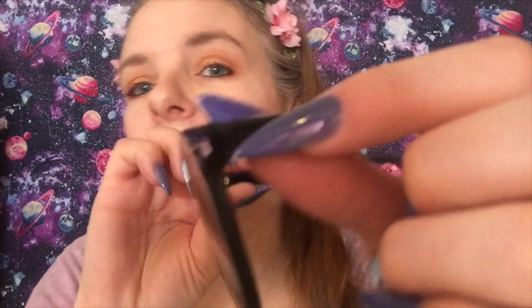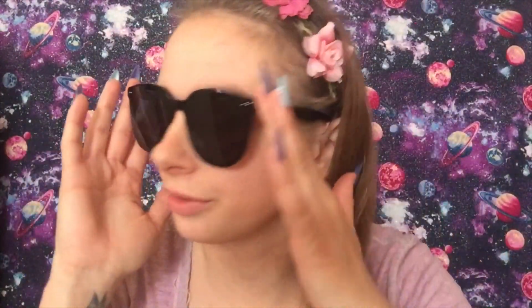Okay, so here is the first pair. I love these. They've got little beading detailing up here. And they're all black. Now, this is the color that I chose. Oh, there's a little S on the side. That's cute. They're all different colors. Each pair that I picked had different color options. This was the color option that I picked for this one, but if you check on the website, you can find other color options if black isn't your color.